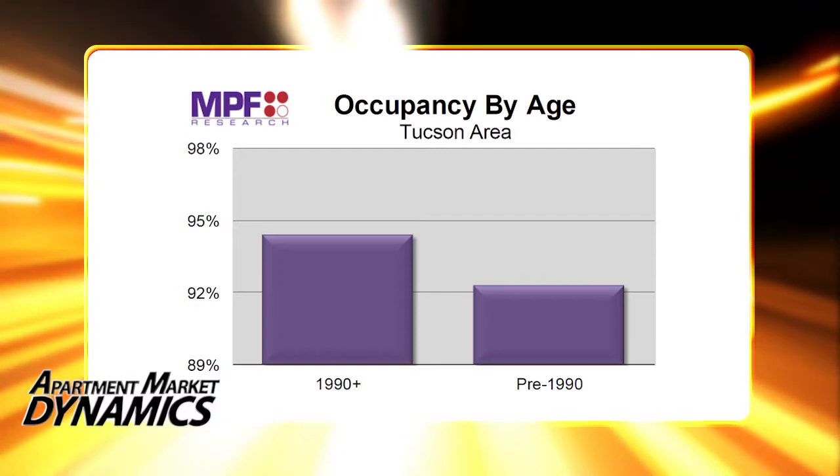However, most of Tucson's apartment base was built in the 1980s and the 1970s. Fewer than 10,000 units built since 1990, just not enough economic growth here over the past couple decades to justify much development. And so it's those older units that are pulling down overall fundamentals in the Tucson apartment market. But before we get to those overall numbers, again, a couple more good things for you.